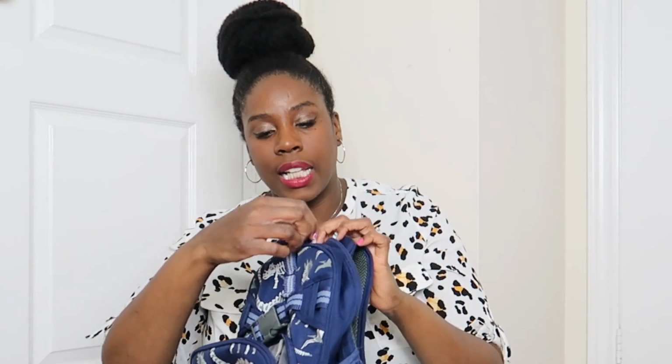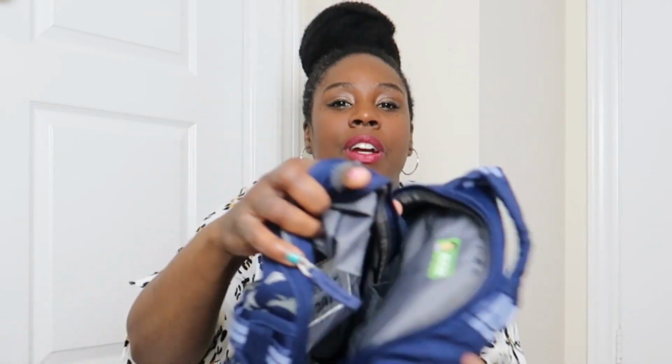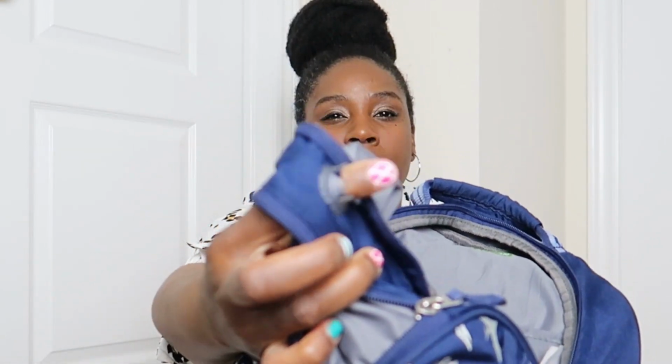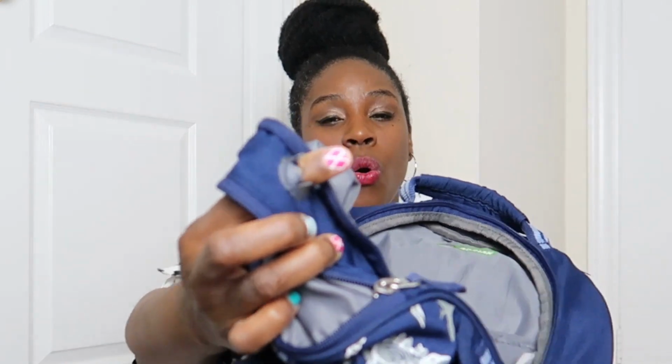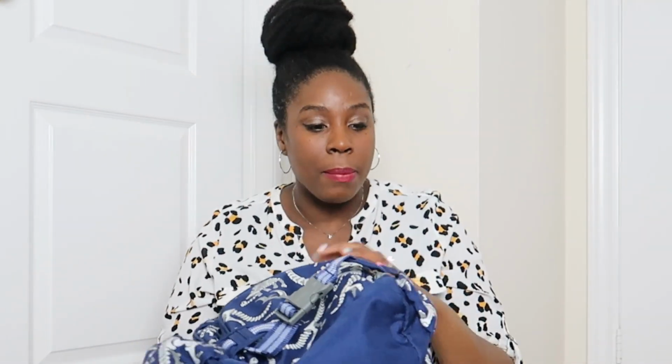So it also has a little section for him to put an iPhone or an iPad or something you can listen to music with, because it has that little hole there for your phones to go through, the little cord. But of course in kindergarten he's not going to be using that, but they do have that feature. But he used to just keep a lot of random stuff in this top pocket over here. But yeah, then it also has a section here for water bottles.